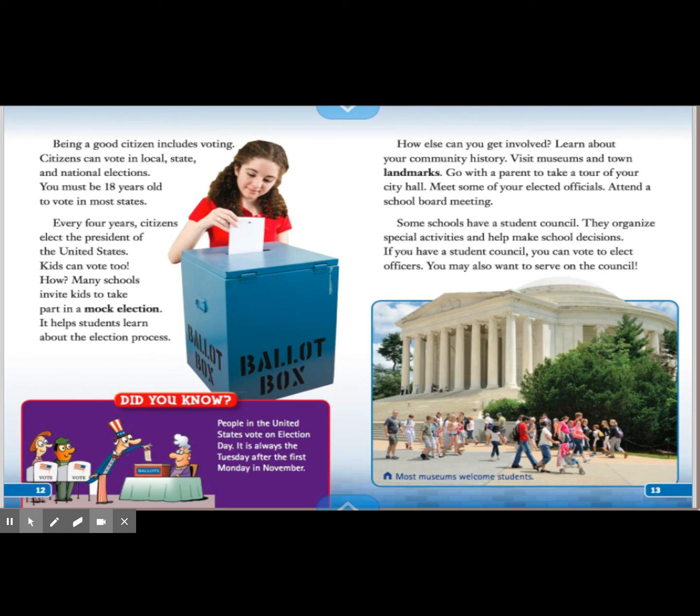How else can you get involved? Learn about your community history. Visit museums and town landmarks. Go with a parent to take a tour of your city hall. Meet some of your elected officials. Attend a school board meeting. Some schools have a student council. They organize special activities and help make school decisions. If you have a student council, you can vote to elect officers. You may also want to serve on the council. Did you know that people in the United States vote on Election Day? It is always the Tuesday after the first Monday in November.